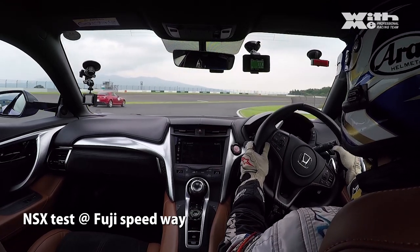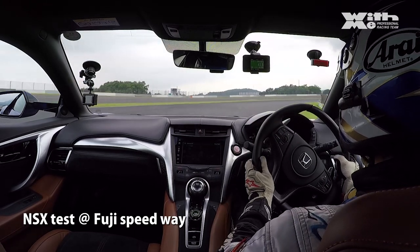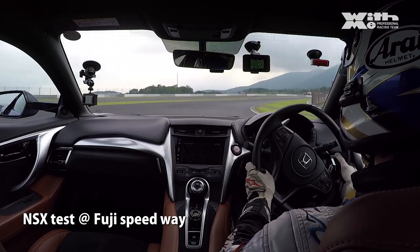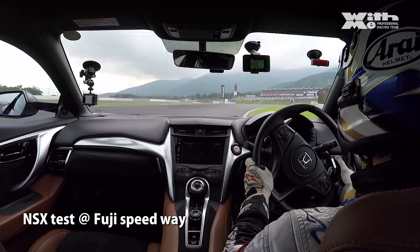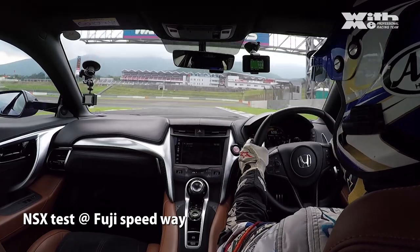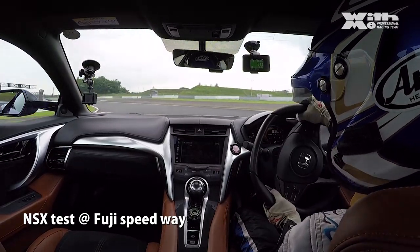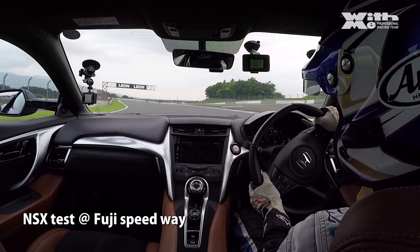Until before, all-wheel drive supercars use their powerful brakes to quickly decelerate, slowly turn the heavy car, and accelerate quickly with its huge power plant, to record fast track times. The NSX, on the contrary, improves track times by increasing turning speeds.